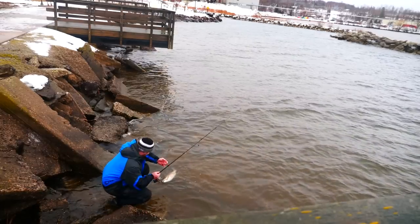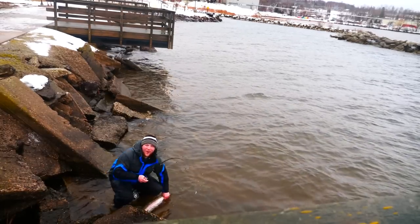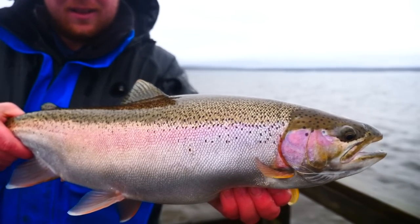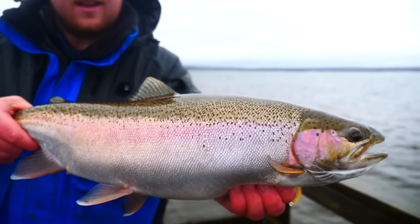You guys have heard me talk in some previous videos about how you want a good surf. You want the wind blowing right in your face, you want the rain coming down, and that's the best time to come out here and fish the surf. The nastier the weather, the better, and we are out here proving that today.